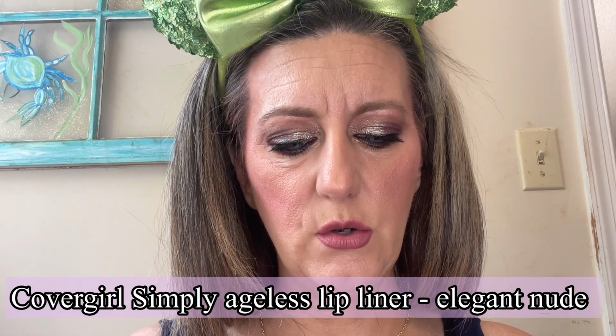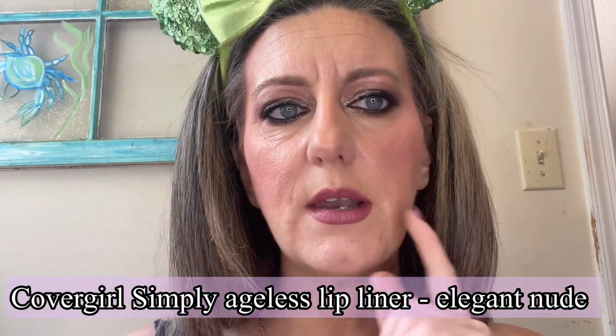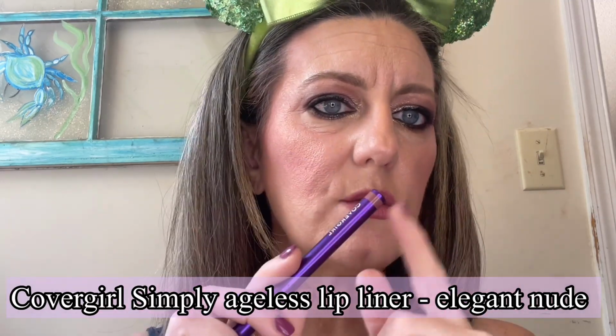All right, I am going to put gloss on, but I used the Simply Ageless lip liner in 150 Elegant Nude by Covergirl, and I will say I love the color of this. I do not like the component this is in, so this keeps breaking, and I've lost a good amount of it. When you try to put it up and then use it as a liner, it breaks. It's too soft and it breaks every time I've tried to do it. So I just did that while it was flat, I didn't even lift it up because I knew it was going to break.